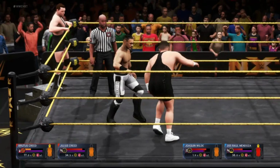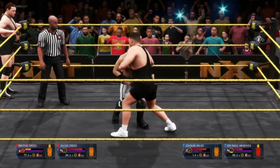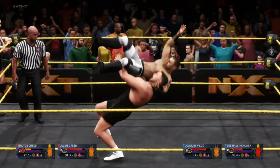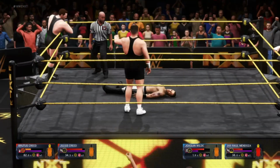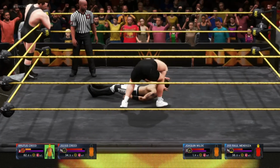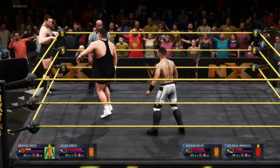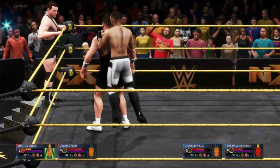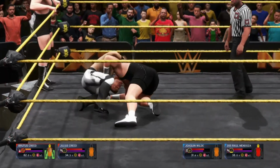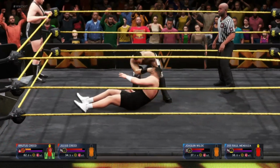Double underhook applied. Oh, this could be something. Nice back rotation suplex. Saw what he had in mind there. What's he got in mind? My favorite kind of thrashing, Cole. To the chest.